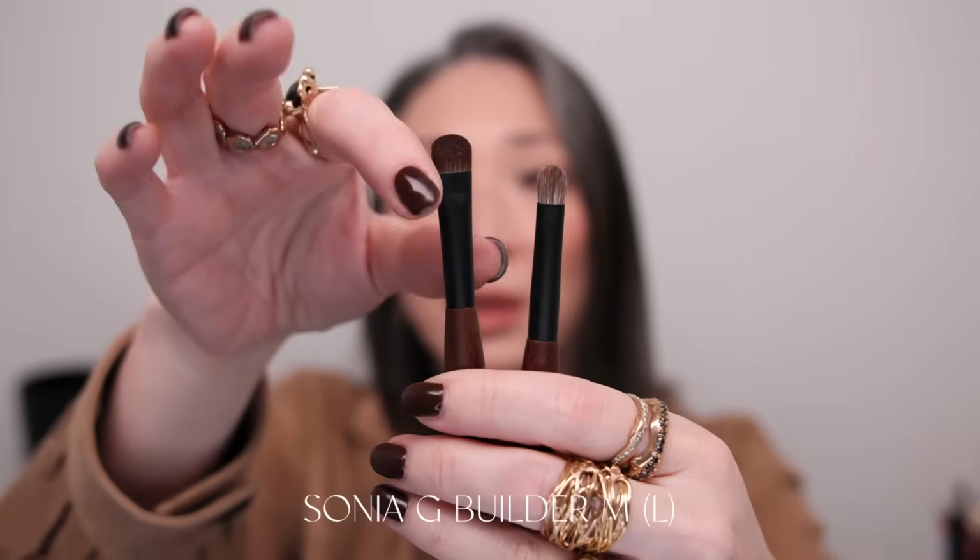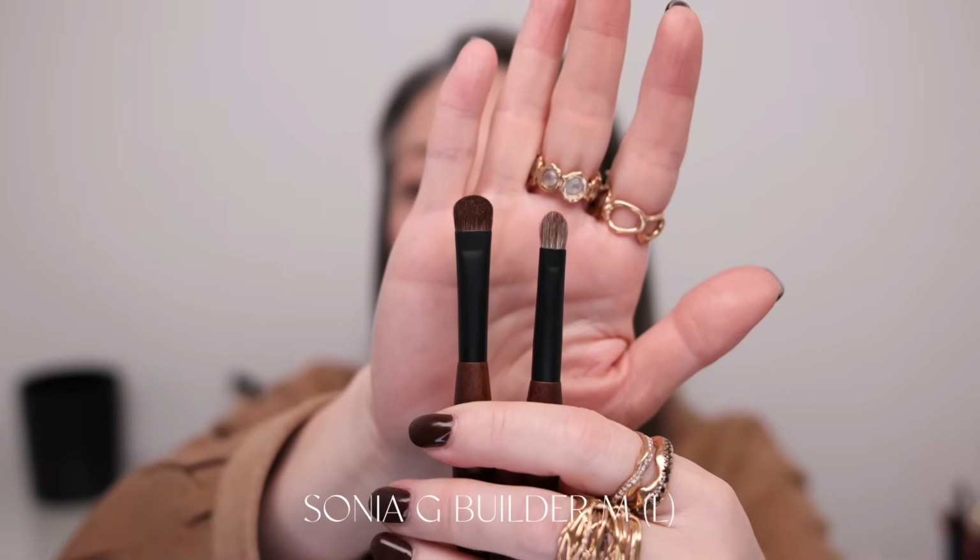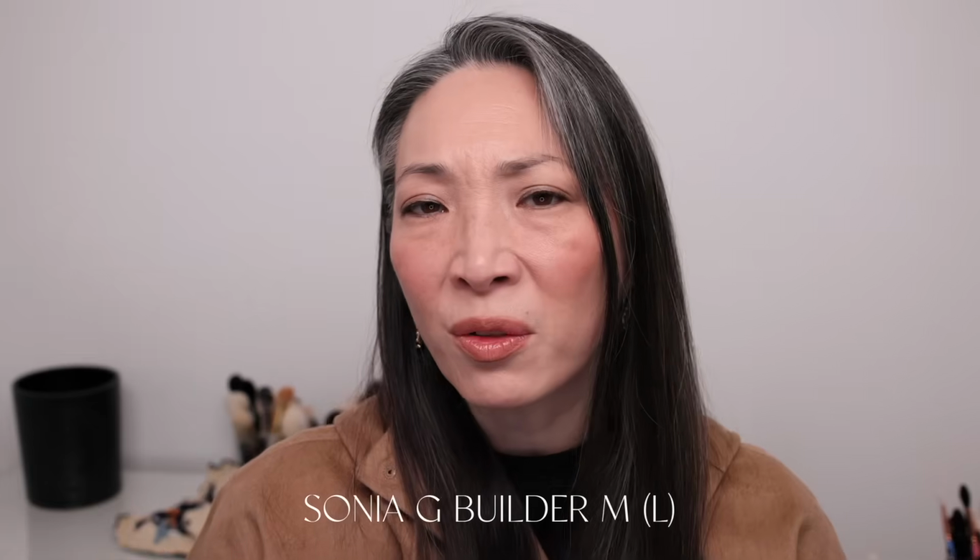And perfect for really metallic, piecey kind of eyeshadows, because the brush would just control it all. And she's extended this Builder line. She has different sizes and shapes for it. I do also have the Builder M here. So this is the Builder Small, and then this is the Builder Medium. And while they're a little bit different from her original Builder, very similar in the way I think about them.